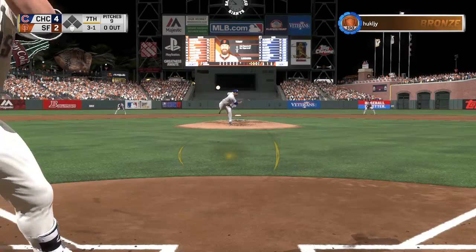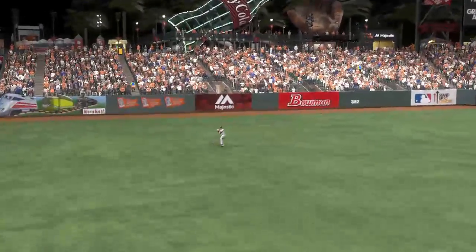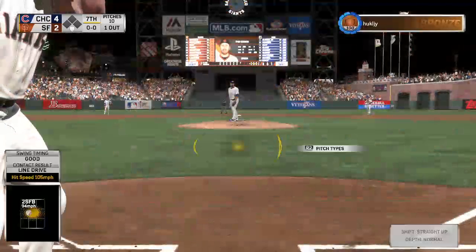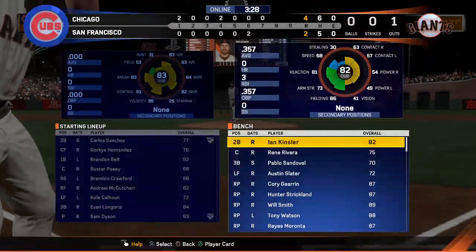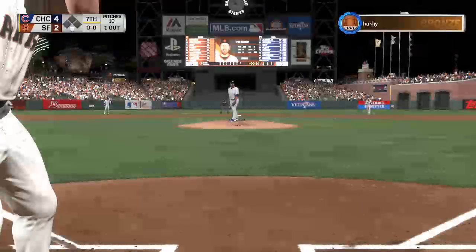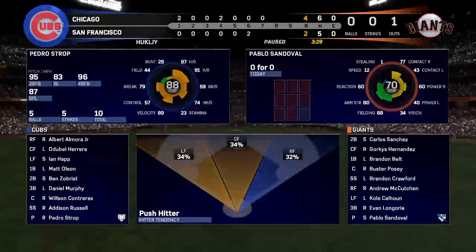He's set. Here's the 3-1. This is line to left, but he'll hardly need to move out there in left as this is hauled in for the first out. Settling in now, Sam Dyson. He's newly entered into the ballgame, so this will be his first trip to the plate here in inning number 7. Pablo Sandoval will move into the on-deck circle now.